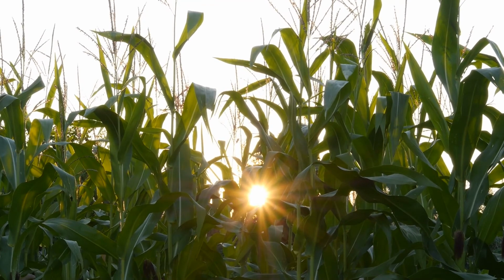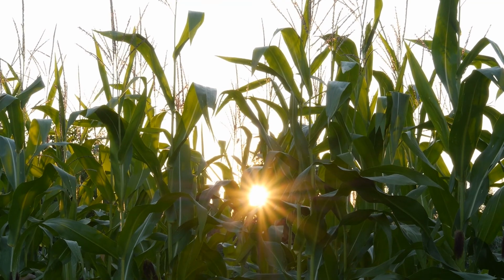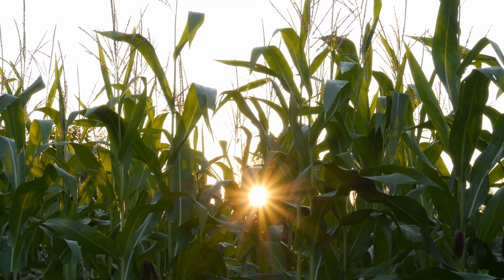And probably about the 80s is when we really saw irrigation start to peak, and that certainly allowed much greater opportunities to grow corn in western Kansas. It's profitable. I mean, it's certainly been more profitable than wheat in the last few years.